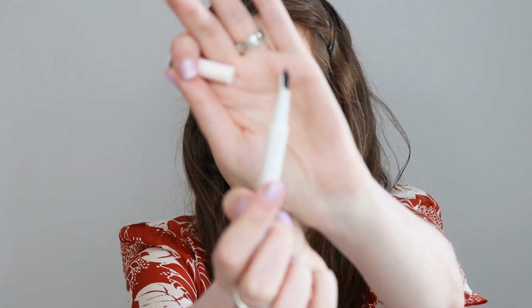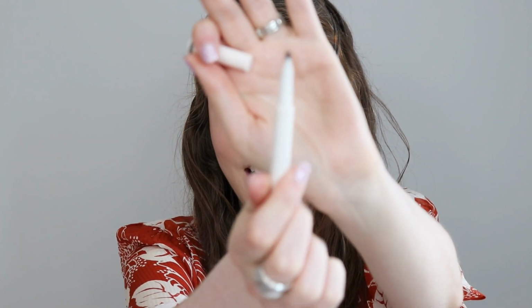However, what got me was the tip on this thing. I was just like, this is so interesting. I have to try this out. And this is where things are going to go wrong because I love my eye look at the moment, and this is probably going to send it in a terrible direction. This is the unscripted liner in the shade Deep Charcoal.